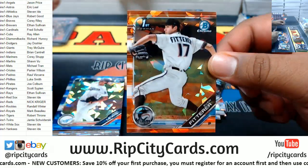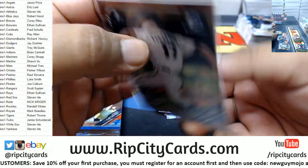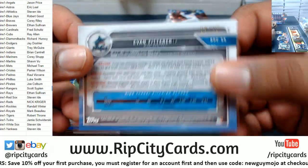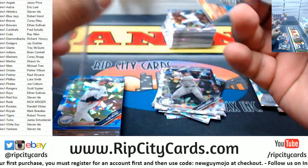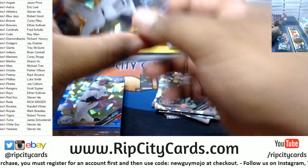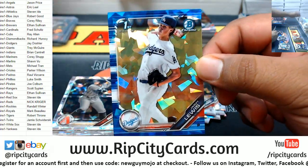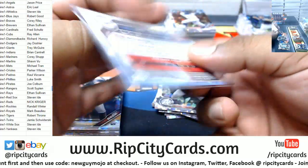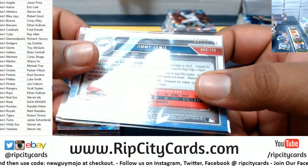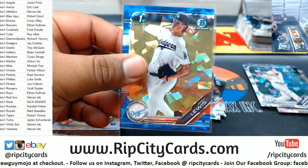We got Evan Fitterer, Marlins. That is to 25. Jimmy Lewis, Dodgers. Oh, I will, Smokey. I will, believe me. Jimmy Lewis to 99, Dodgers.